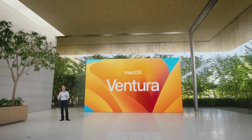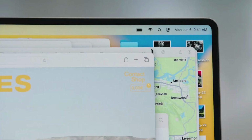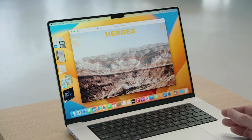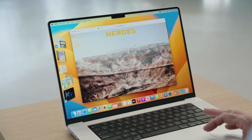macOS Ventura enriches so many of the ways we use our Macs. So let's jump in. When you're working on the Mac, it's really easy to find yourself with lots of open windows. Let's activate Stage Manager from Control Center. As you see, it automatically arranges all my windows for me off to the side and puts the app I'm currently working with front and center.